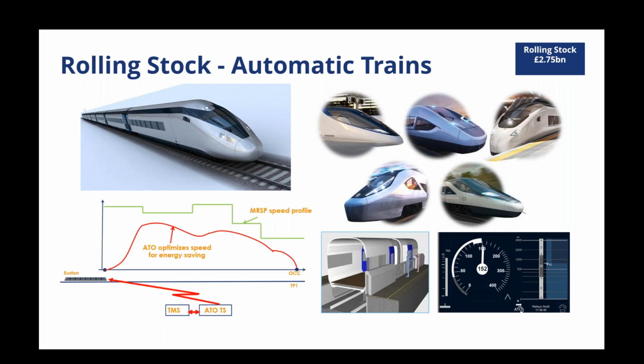And all our trains will be automatic, so they'll be ATO functional, and basically they have algorithms that will adjust their speed to suit the current requirement of the timetable. So whether that's catching up to regain time, or if the timetable is running perfectly, obviously to then optimize energy usage and not run at 360 kilometers an hour where it's not necessary.